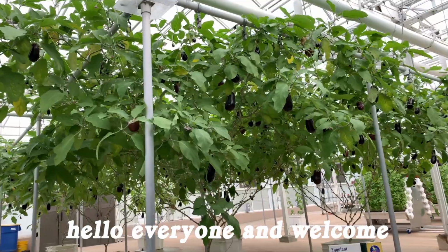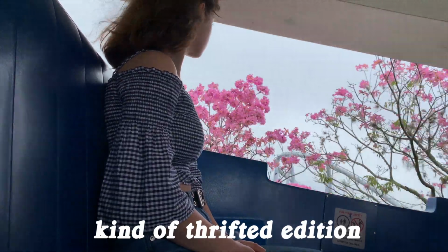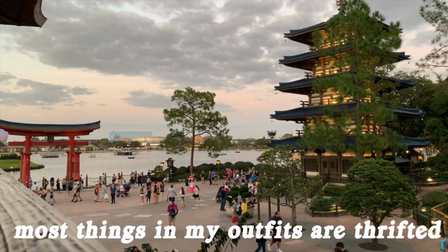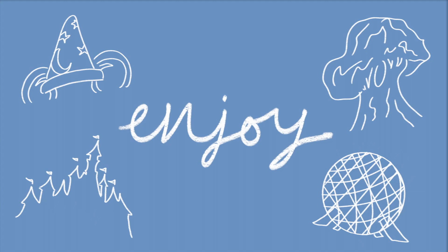Hello everyone and welcome to a Disney outfit of the week, kind of thrifted edition. Most things in my outfits are thrifted, but some of them aren't, so don't kill me please.